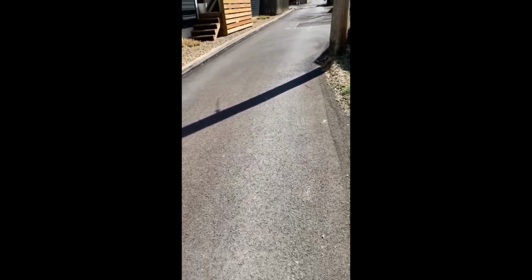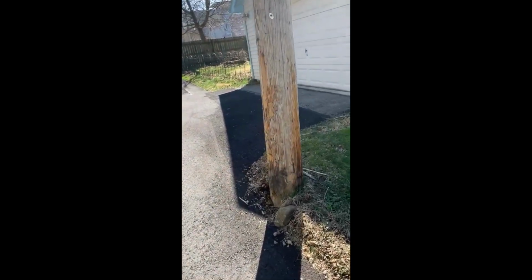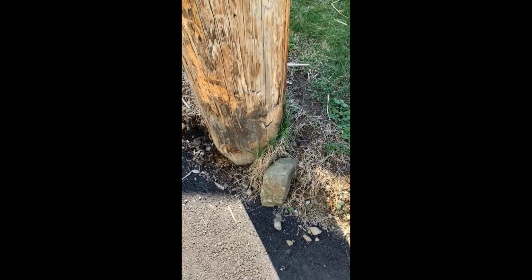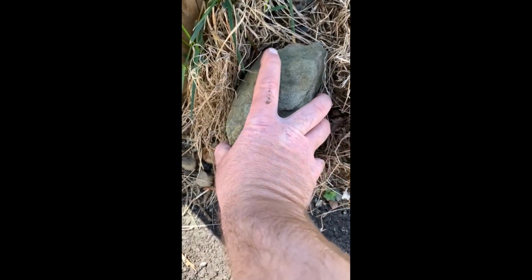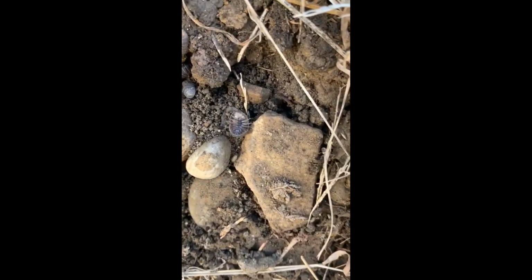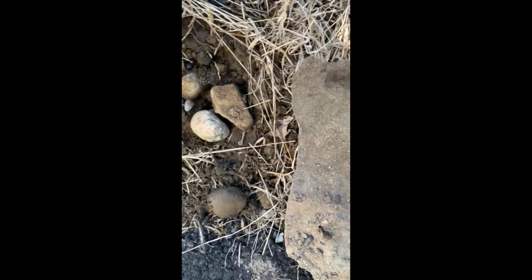All right, I just turned down an alley in my neighborhood and I see this telephone pole here, and a lot of times at the bottom of a telephone pole you'll find rocks or things that you can flip over. So let's take a look at this one. Let's look under this rock. So I'm going to gently lift it up. Oh, look at that. There's a potato bug on its back. Oh, it's curling up. Lots of potato bugs. I think we can put that back for them.